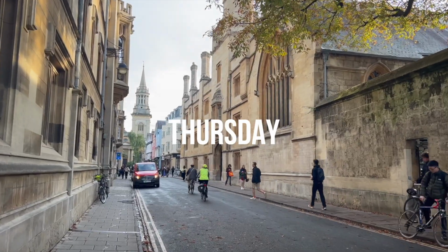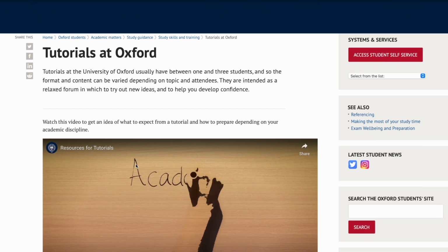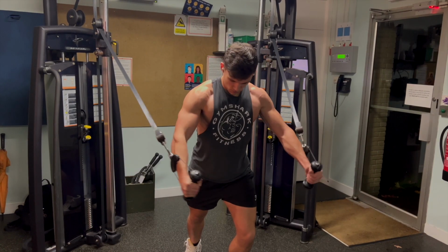So Thursday was definitely a bit busier. We had lectures from 10 till 1, then an hour for lunch, and then 1 more lecture from 2 until 3. And then straight after that, we had our first tutorial, and they're basically where there's a small group of you and a tutor, and you go over some topics from, say, an essay you've done. So I got an essay set from that for next week, and then for the rest of the day, I really just got dinner and went to the gym.